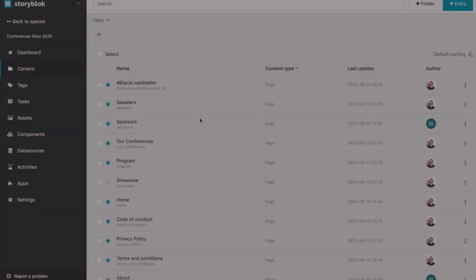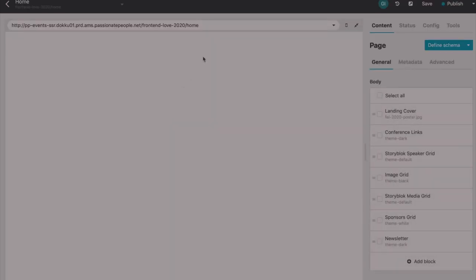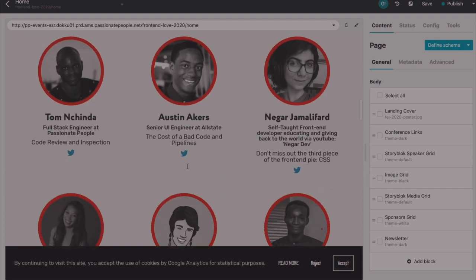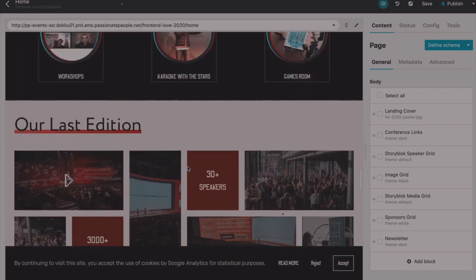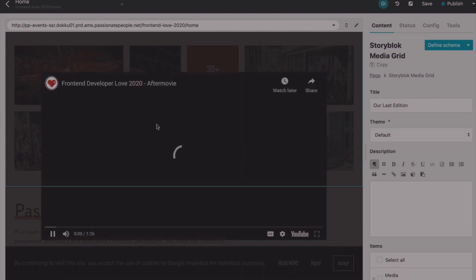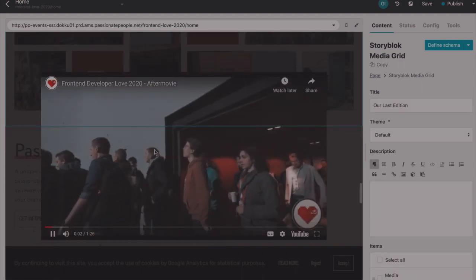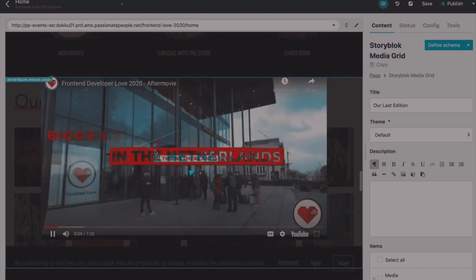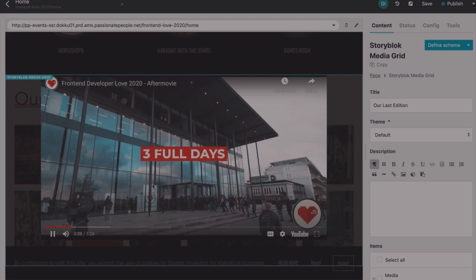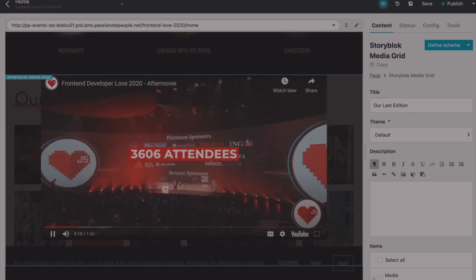Now I'm working on a quick bug fix on the Frontend Love website. One of the YouTube videos in the media grid is not working, it's not playing, so I am checking that out right now on Storyblok, which is what we use for managing content, and fixing the link to the YouTube video and making sure it works as expected.